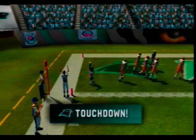Under pressure, gets the pass off. Touchdown, Panthers. Very interesting defensive call that time, John. They were looking for the pass, and everything developed just the way they expected. They just couldn't make the play.